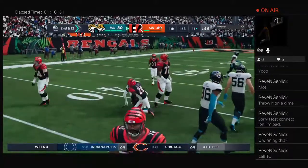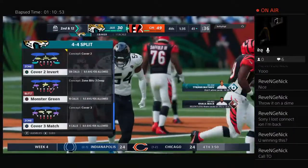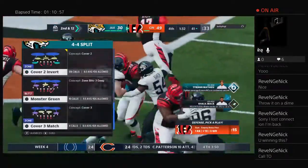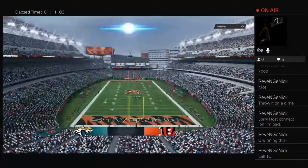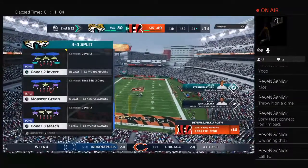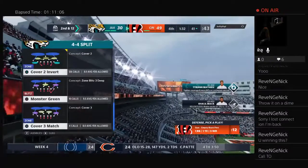Exactly as you described, an interception. And maybe a measure of revenge there. He's had his way in this one, but this time they get him behind the line. 2 yards the loss, 2nd and 12. The Jaguars going to go ahead and use their first timeout as they'll talk things over prior to this upcoming second down play.